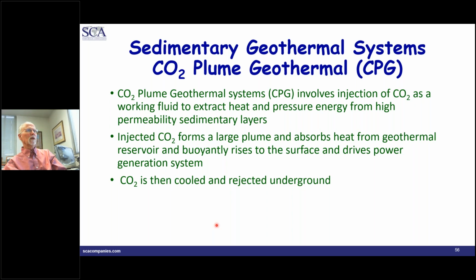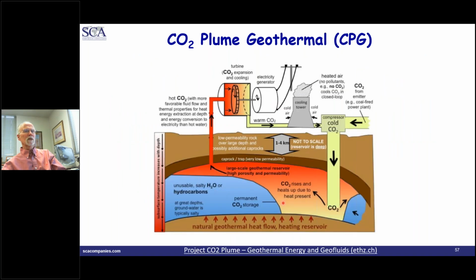There's also the idea along the lines of geothermal systems of doing the CO2 plume geothermal, CPG. CO2 plume geothermal involves injection of CO2 as a working fluid to extract heat, pressure energy from high permeability sedimentary layers. Injected CO2 forms a large plume, absorbs heat from geothermal reservoir, buoyantly rises to the surface, drives power generation, and so on. CO2 then is cooled and recycled into the underground systems.